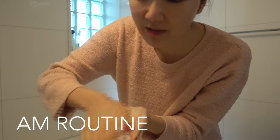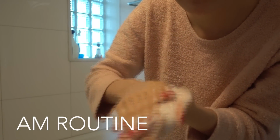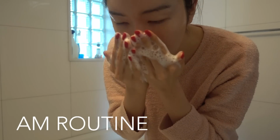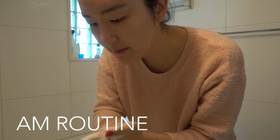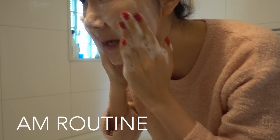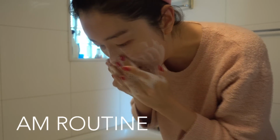It bubbles up really well, even if I had all the oil still in my hand. Bubbles up really nice. And I really love the scent of it too. There's just a very tiny hint of something very floral, but it's so tiny that it just smells really nice and it doesn't bother you.